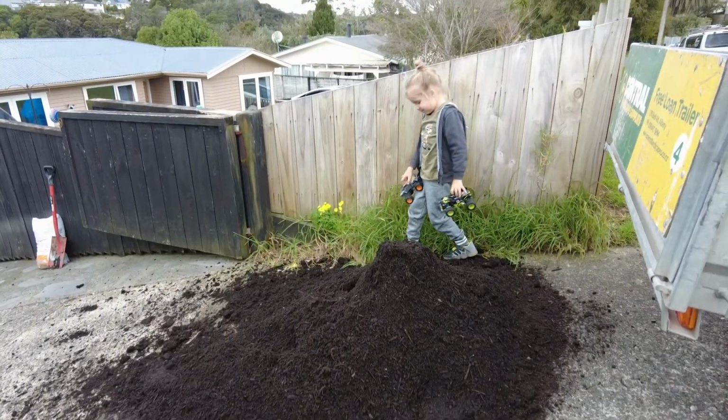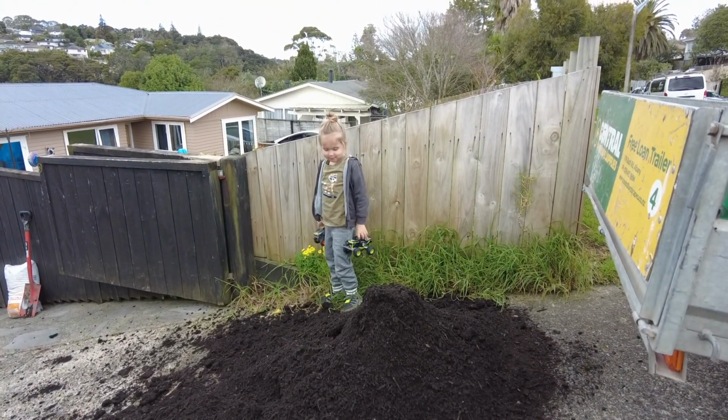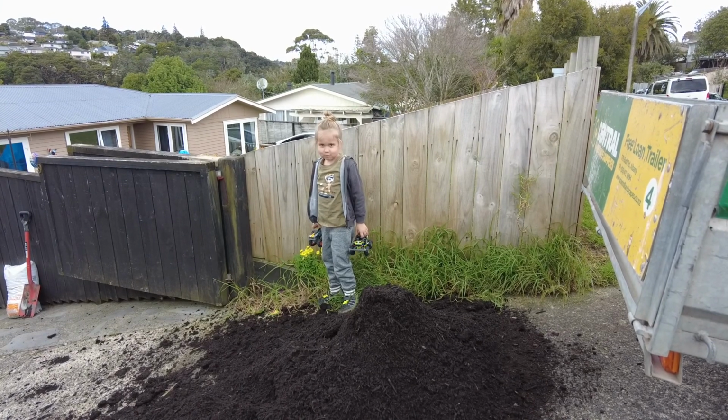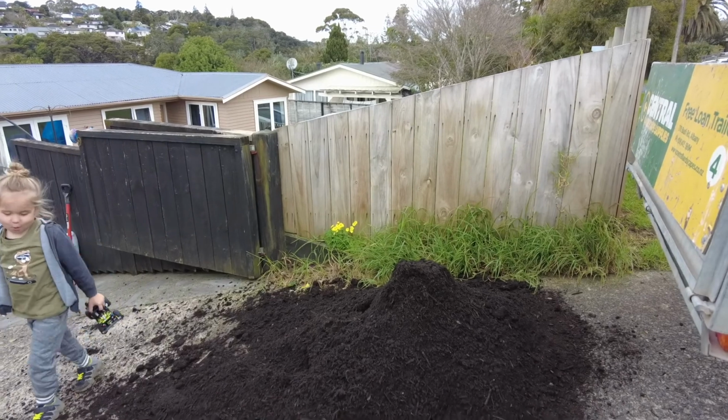So, your turn, Finny, on the wheelbarrow? No. Are you sure? Yes. What about in the wheelbarrow? Because I'll get covered in dirt. That's okay. I don't want to.